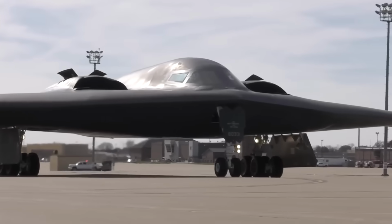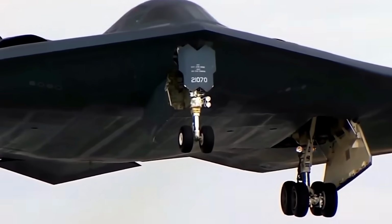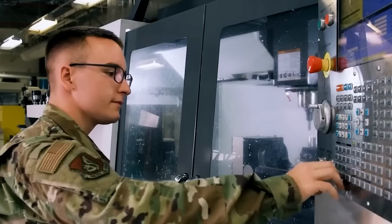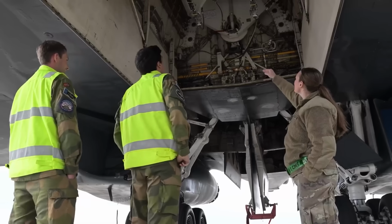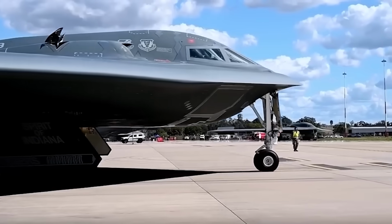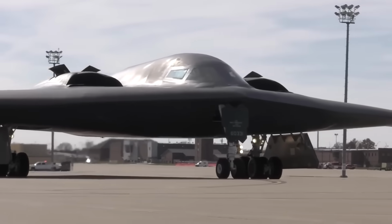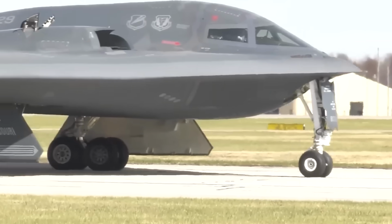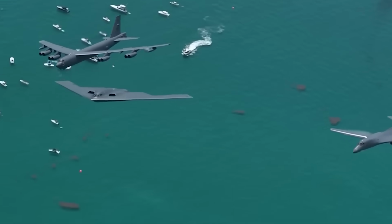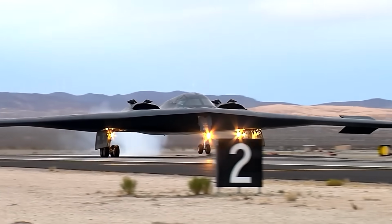The shift is not merely technological but conceptual, prioritizing resilience, adaptability, and sustainable superiority over the singular advantages of headline performance metrics. By focusing on a smaller, more numerous, and more survivable platform, the B-21 program marks an inflection point in strategic aviation. Its secret, in many respects, lies in the deliberate move away from singular large-scale dominance toward distributed strength, enabling the United States to complicate adversary planning, enhance its global reach by a combination of design, doctrine, and numbers, and maintain the technical edge essential for credible deterrence.